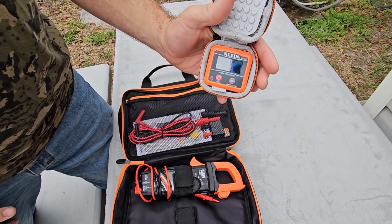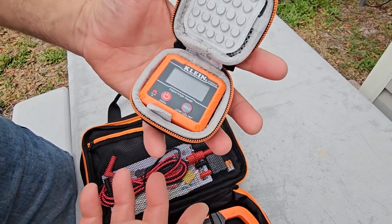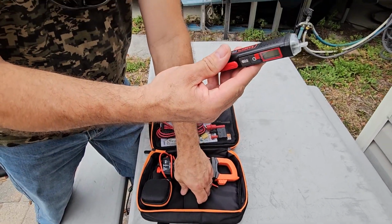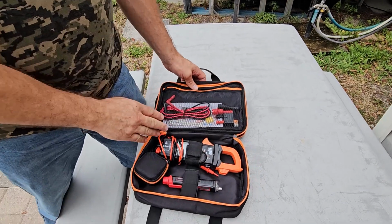This is our Klein. This is for level. It just tells you if you're level or not. We use that for a bunch of things. Even though we have the leveling stuff on the rig, we use that. And like I said, this here you can test for any voltage at any outlets. And then these are all the connections for that. So this is our kit.